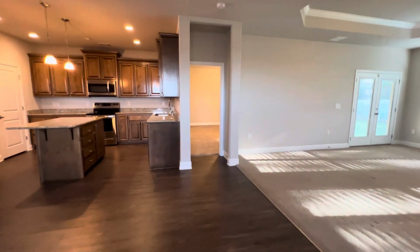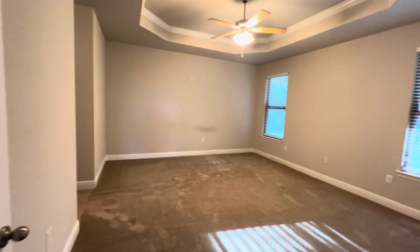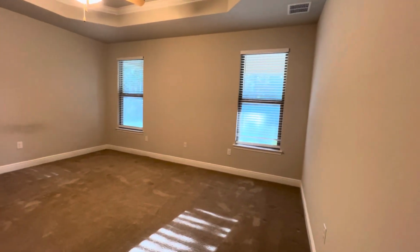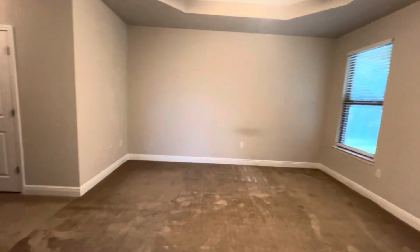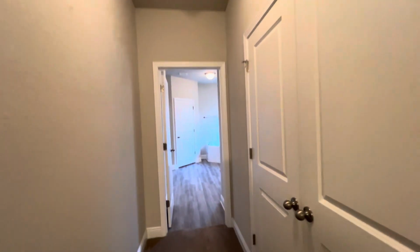Now if we go through this doorway here, we'll be in our master suite. So it is a split floor plan. Again, we have nice tray ceilings in here. This is on the back of the home, so lots of privacy. Now, if we turn down here, we do have our extra large closet. We'll show you that space here.